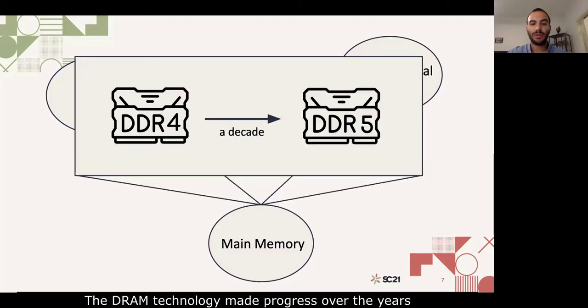DRAM technology made progress over the years. The commonly used technology today is DDR4, introduced in 2011. After a decade, the world's first DDR5 DRAM chip was officially launched last year. The next supercomputers are planned to integrate this new hardware. DDR5 has about the same latency as DDR4, but is targeted to double the bandwidth and reduce power consumption.